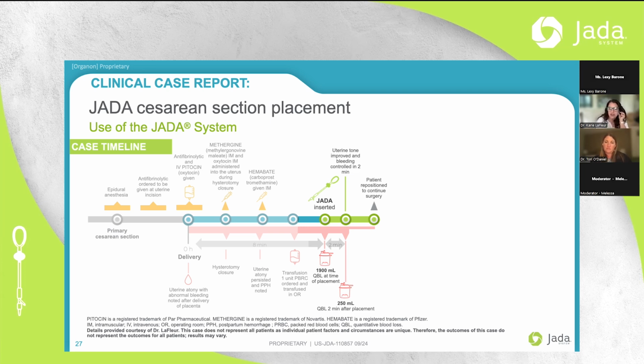At that point, the second layer of the uterus was closed, and then the rest of the C-section was completed. At the completion of her case, 50 minutes or so after bleeding was controlled, the QBL for the procedure was 2440 mLs.